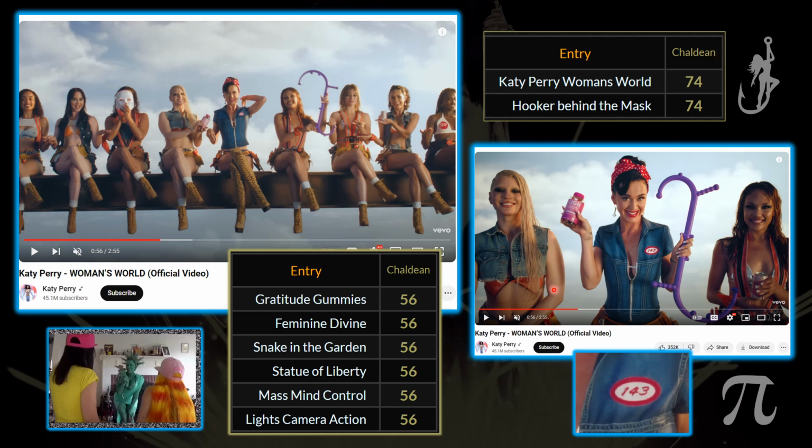And then it shows us here that one of them is handing her these pill bottles, and if you zoom in closer, they're called gratitude gummies, and gratitude gummies sums to 56. And there's another homage to mind control here. 56 is the number of mind control, as mass mind control sums to 56 in Chaldean. Feminine divine sums to 56. Snake in the garden, 56. Statue of Liberty, 56. And we see here there's a snippet from further in the video where there's that white noise and the static, and she flashes a bunch of quick imagery, and I've slowed it down and caught this one, and it's the Statue of Liberty that she pays homage to within her video. Mass mind control is 56, and lights, camera, action is 56.